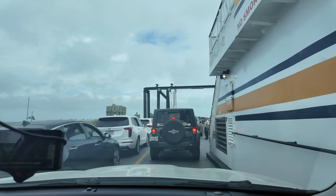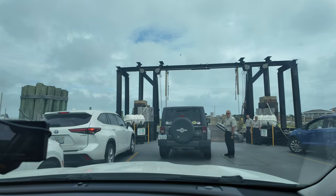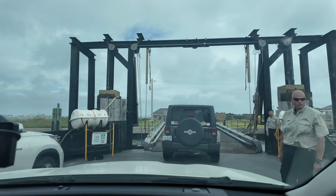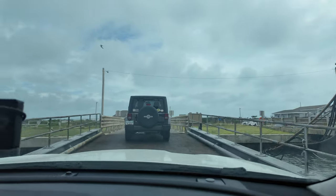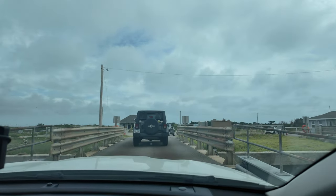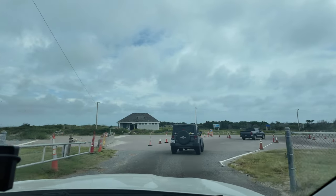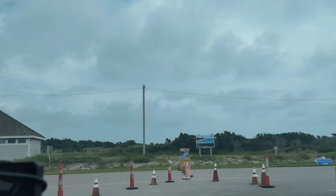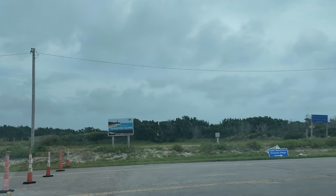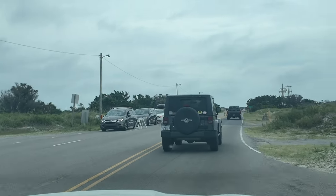Make our way off of here. This guy hates his job. And we are off the ferry. Now we only have like a 15-20 minute ride across the whole island to get to civilization.